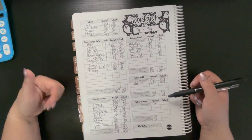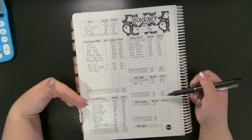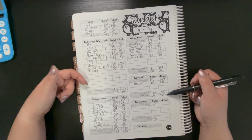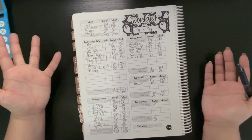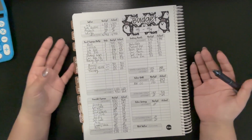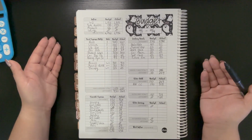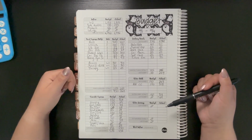I have combed through every single expense, you guys, and cannot find where that extra $69 went. So on the bright side, I'm not over budget according to my bank account. I'm not in the red, or overdrafting or anything like that. But somehow I forgot to calculate $69.